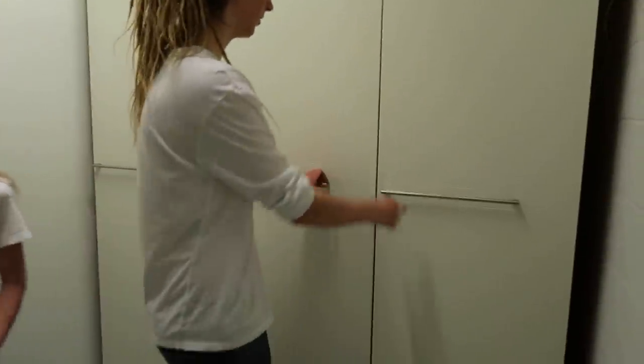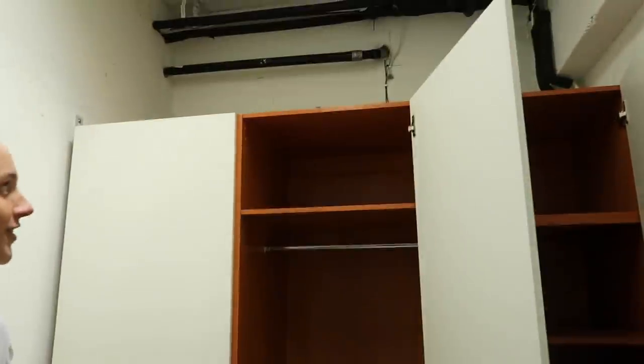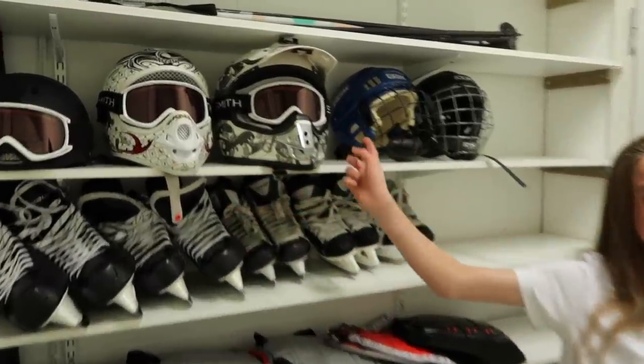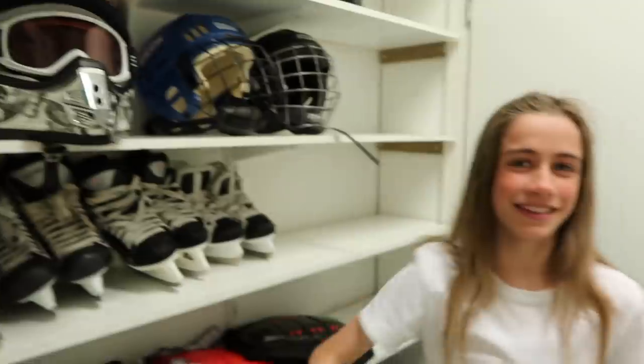Over here we have some storage rooms that we do not use. We just broke this cupboard, that would be more room. These are my babies. This one's not mine anymore. It was mine, but now it's this one. Thank goodness for your safety. To the next room now.